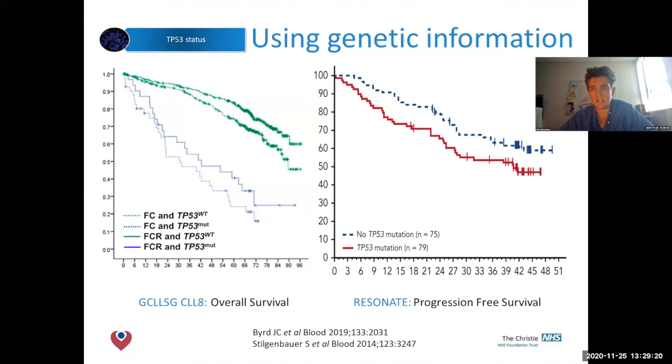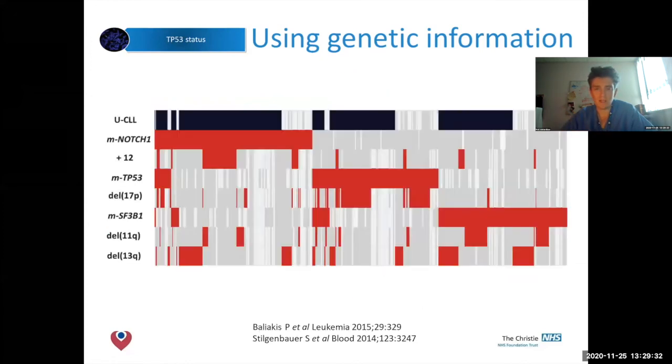So CLL is a genetic disorder. It's not one that we're born with. It's not one that you pass on, but there are different genetic mutations that can cause the same disease, and they underpin why some people will do well, why some people will do less well. And this is just an example of a publication that was looking at some of these factors and how these things cluster.